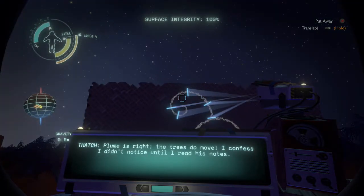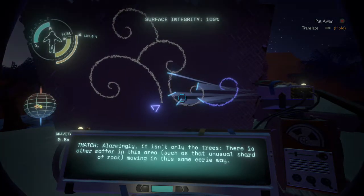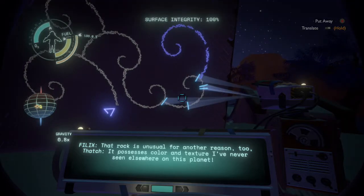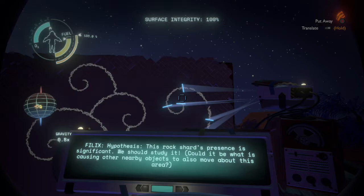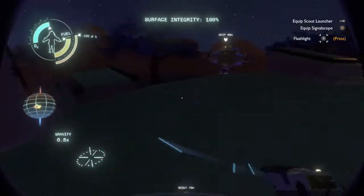Plume is right, the trees do move. I confess I didn't notice until I read his notes. Alarmingly, this isn't only the trees. There is only matter in this area, such as that unusual shard of rock, moving in the same eerie way. That rock is unusual for another reason too, Thatch. It possesses color and texture I've never seen elsewhere on this planet. Hypothesis: this rock shard's presence is significant. We should study it. Could it be what is causing other nearby objects to also move about this area?